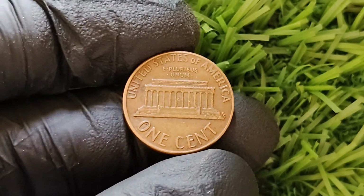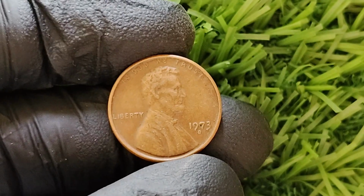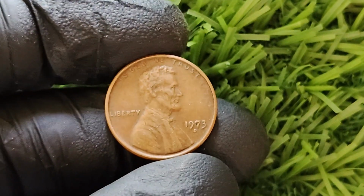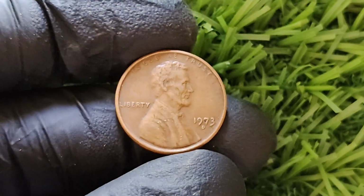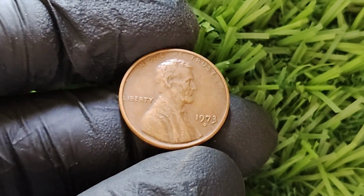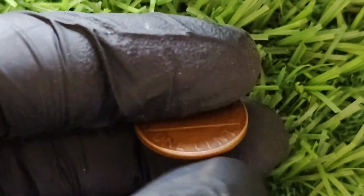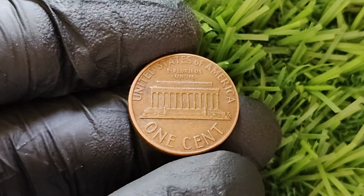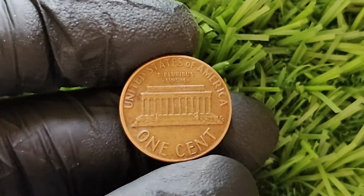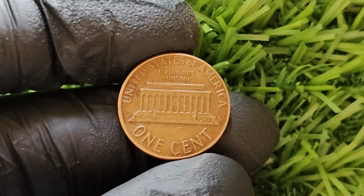Think double strikes, off-center prints, die breaks, or missing elements. When one of these slips through the mint's quality control, collectors go wild for them, especially if the error is rare and the coin is in amazing condition. Then there's condition grading. Coins are graded on a scale from 1 to 70, with 70 being basically perfect. A 1973 D penny in near mint condition, especially with a desirable mint error, is like finding Bigfoot in your sock drawer. Rareness and demand.